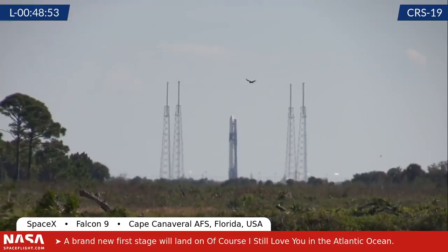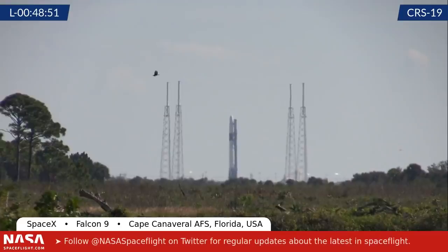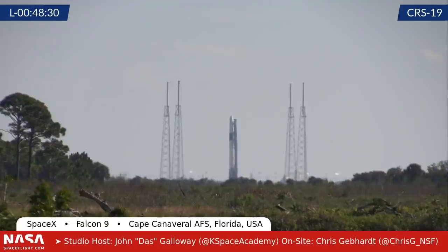Now, Dragon itself, assuming a launch today on December 5th, will rendezvous with the International Space Station on Sunday the 8th, very early in the morning, around 5 a.m. Eastern time here in the United States, or 10 o'clock UTC time. After that, it'll be grabbed by Canadarm2 and berthed to the Harmony module of the International Space Station, also known as Node 2 in NASA parlance.